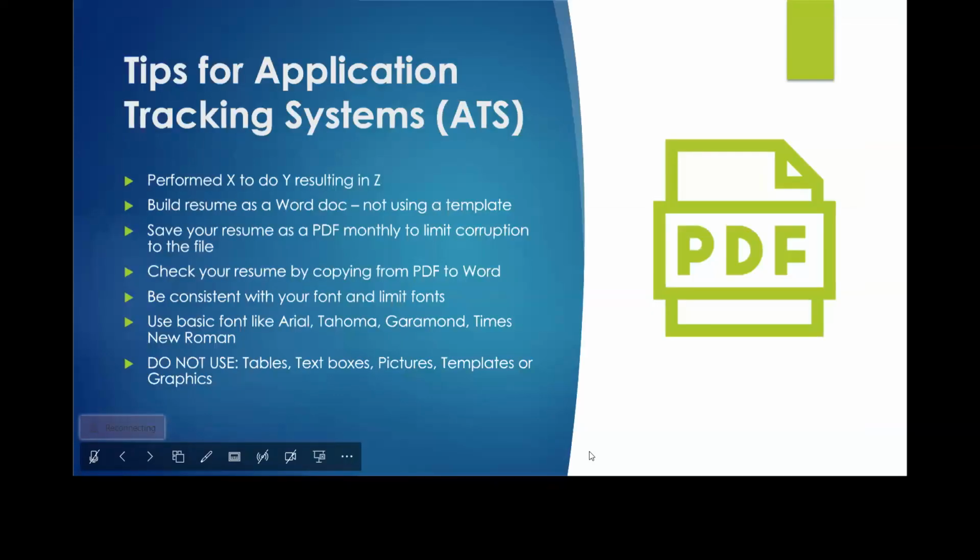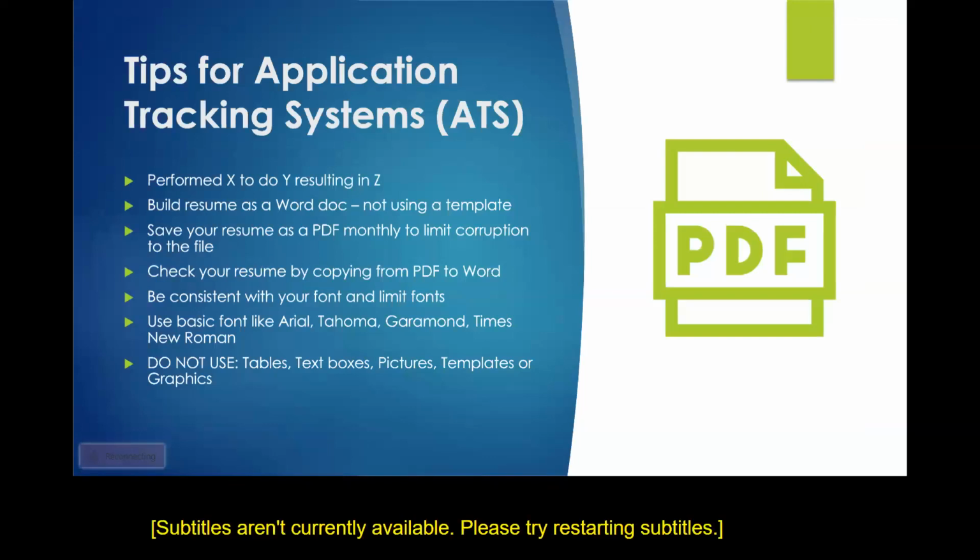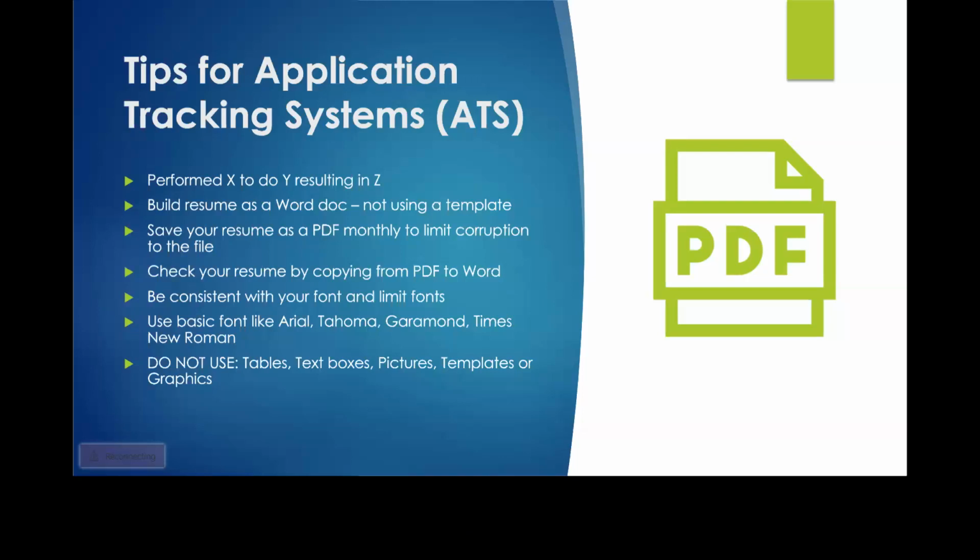Some additional tips for applicant tracking systems, again, highlighting those skills and tasks and the results of the work for all of your experiences. We highly recommend that you create all of your resumes within Word, as with applicant tracking systems on the back-end coding side, the decoding of your resume to identify keywords and things like that were created to work better with Word, and then saving as a PDF and uploading the PDF to the online application to make sure that your resume is being best read by applicant tracking systems.